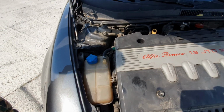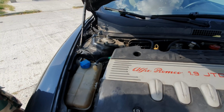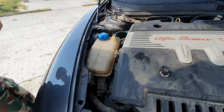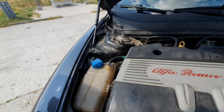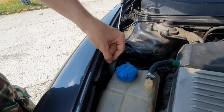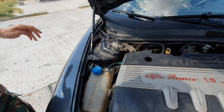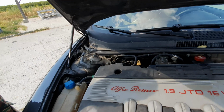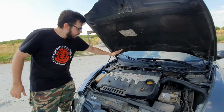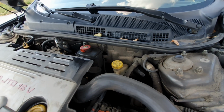Revs up nicely, has no issues. What's here? This is the coolant expansion tank, right? Just dirty, like on my 156s. I think it's pretty much the same tank. They haven't modified it. Here's the windshield wiper fluid. If you ever feel like it's a hard spot to reach, imagine this: you have to use a funnel, otherwise you can't really put anything in it. Or if you're a kung fu master or Shaolin master and can actually bend the water to your will. Here we have the dipstick, power steering fluid, and brake fluid.